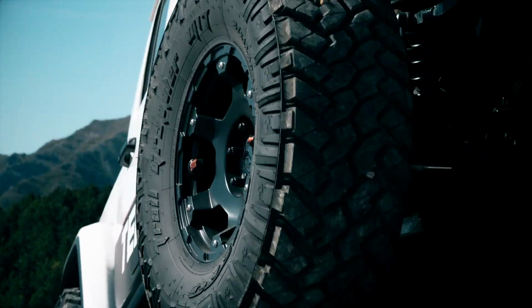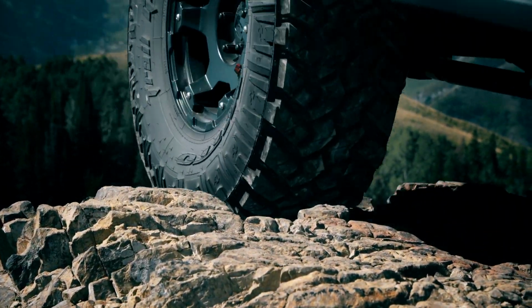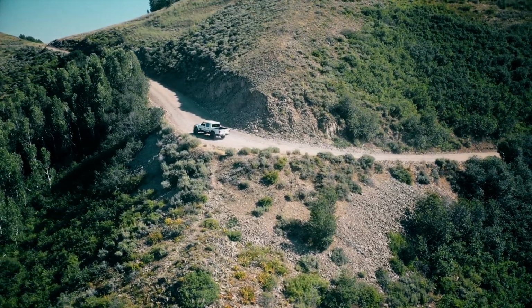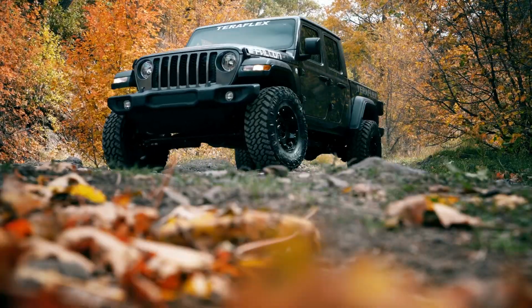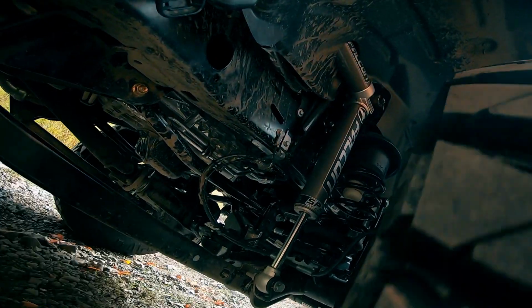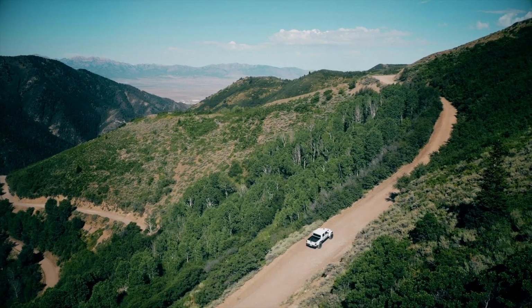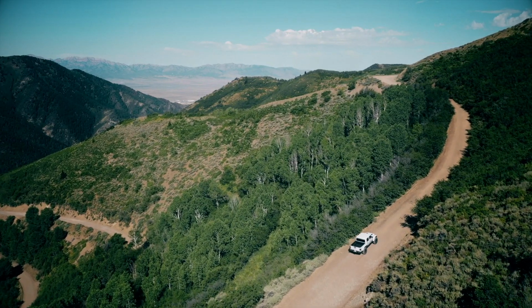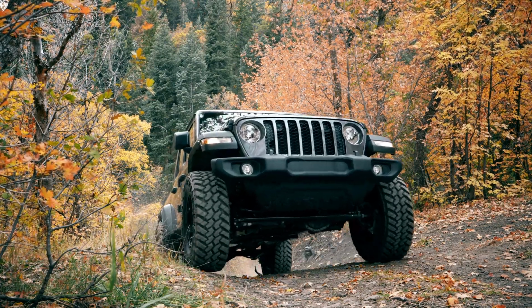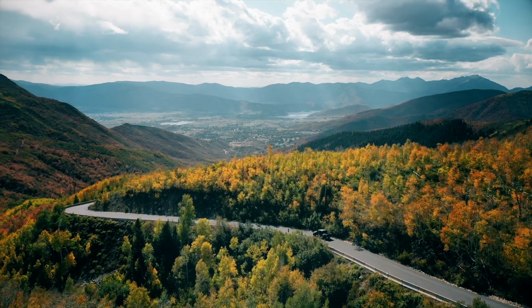TeraFlex is releasing everything from our very clean leveling kit all the way up to our full 8-arm Alpine RT suspension complete with track bar, speed bumps, and our new IR, or independent rotation, bushings. We also have the Falcon Shocks all tuned up and ready to transform your Gladiator into a trail gobbling machine. Your TeraFlex Gladiator transformation is going to be a real crowd pleaser, but they don't know the half of it. The real joy is happening behind the wheel.